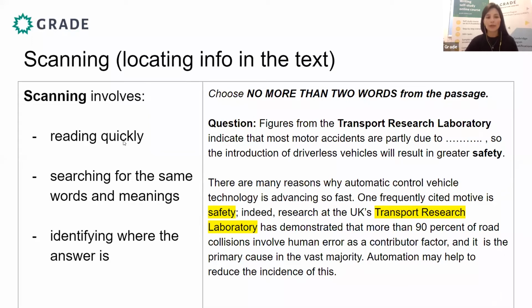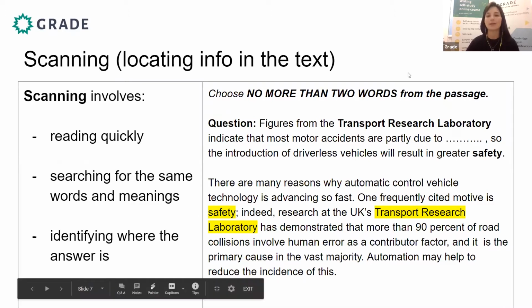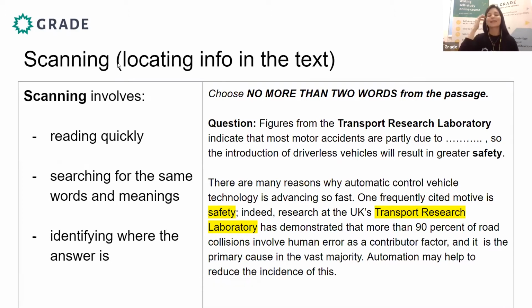Scanning involves reading quickly, searching for the same words and meanings, and identifying where the answer is. So we use scanning, which comes from the word scan, to locate information in the text.